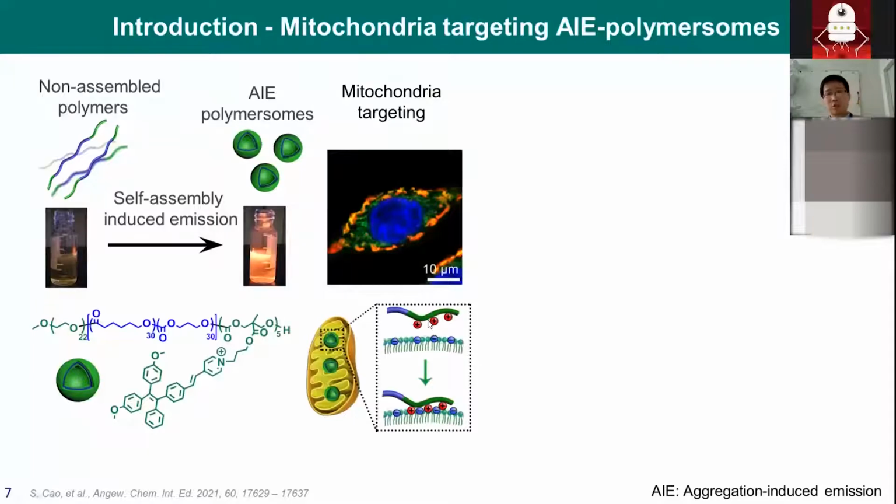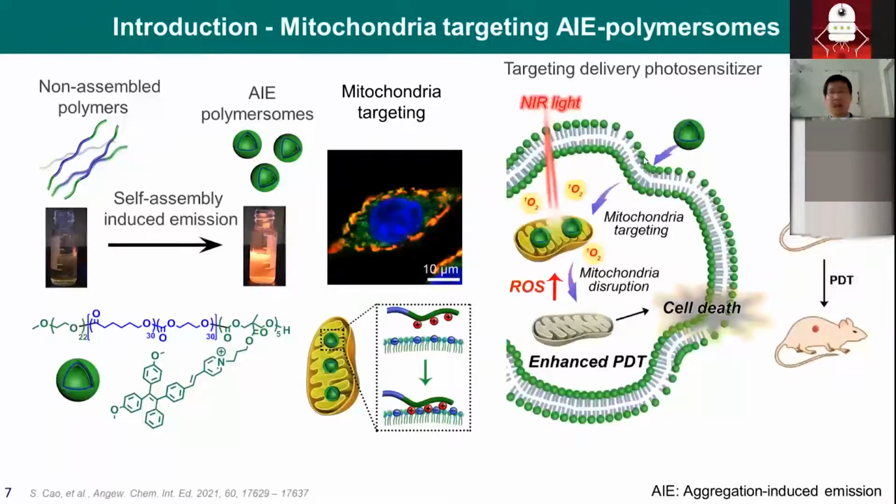This is due to the strong electrostatic interaction between this positively charged surface and the mitochondrial membrane, and this can further drive integration of the conventional photosensitizer that is loaded in the hydrophobic domain of these AIE polymersomes. The mitochondrial targeting delivery of this photosensitizer in PDT can lead to effective cancer cell therapy, both in vitro and in vivo, although we don't see the mice here.